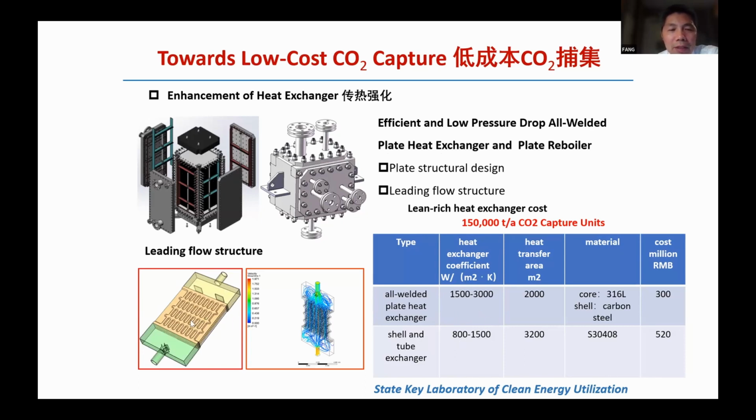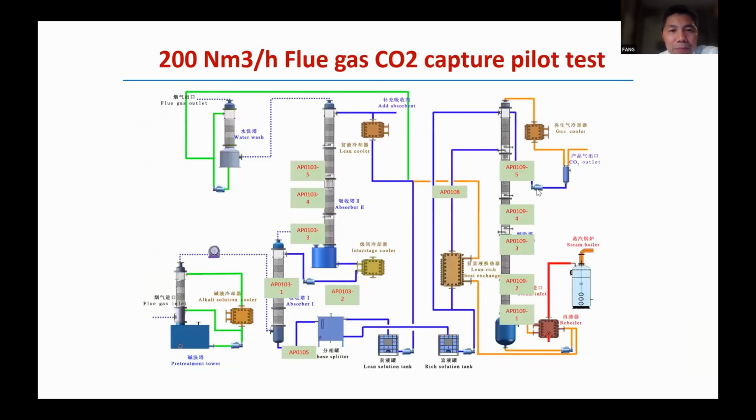And so then we design different plate structures and also make a simulation, and in this way can greatly increase the heat exchange coefficient. So then we decrease the investment or the cost of the heat exchanger.